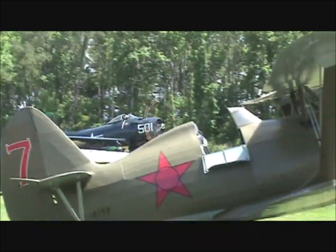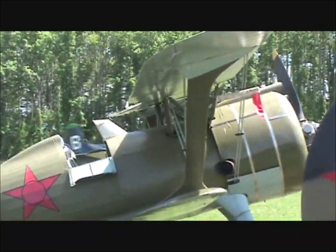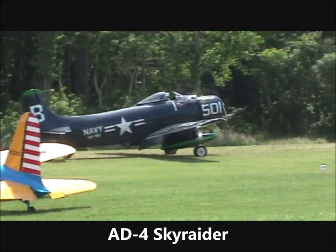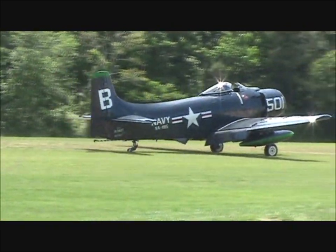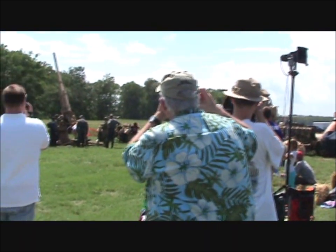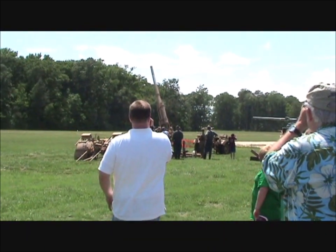Coming up next, we have the AJ-4 Skyraider, designed by chief designer Ed Heinemann. This is an aircraft that by all rights should have participated in the Second World War, but arrived just too late, and instead went on to have a very fine career. These aircraft were able to operate on just one engine, if necessary.